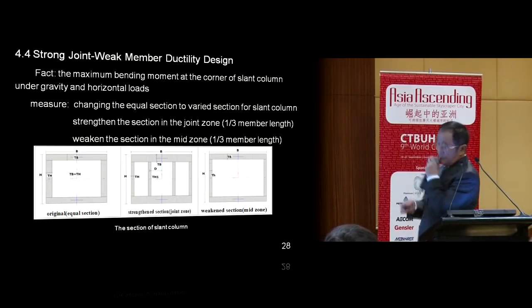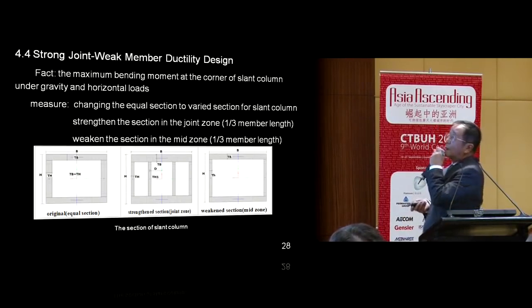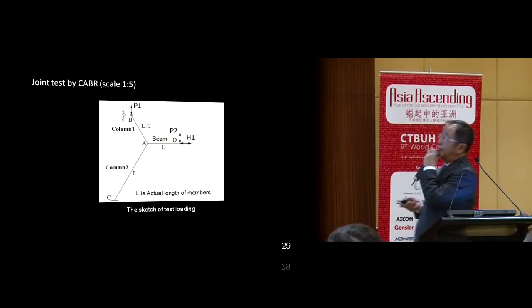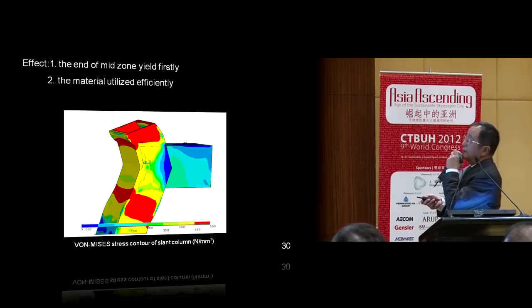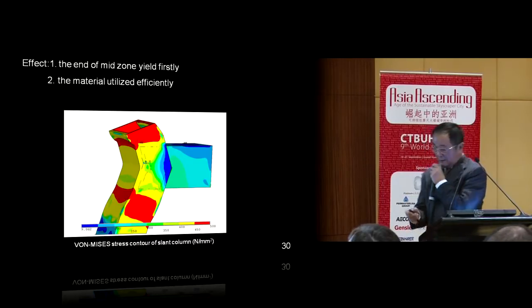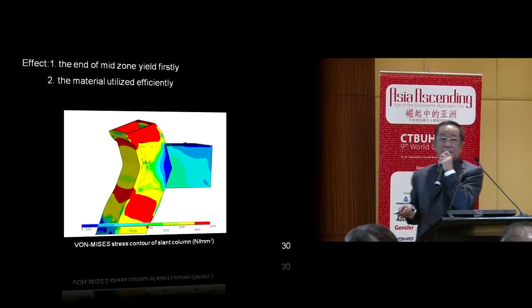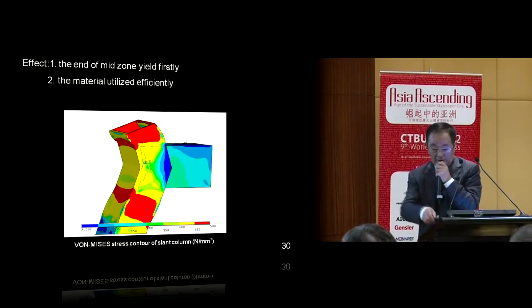At that time, we can very well realize strong joint, weak member. This is the test we did in the CABR. After the test and the theoretical analysis and research, we find two effects. One is the end of the mid zone yields first, that means here. This is not yield, this is yield. And at the same time, we can save the material, that means efficiency.